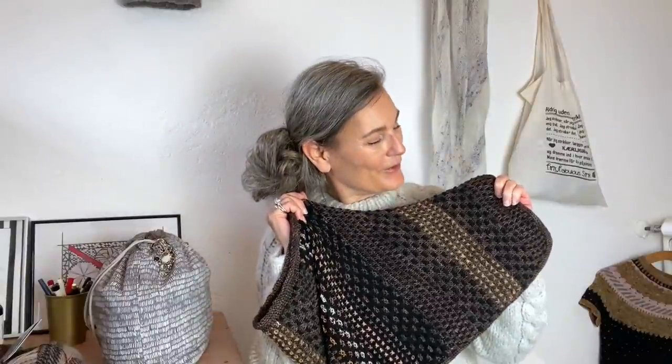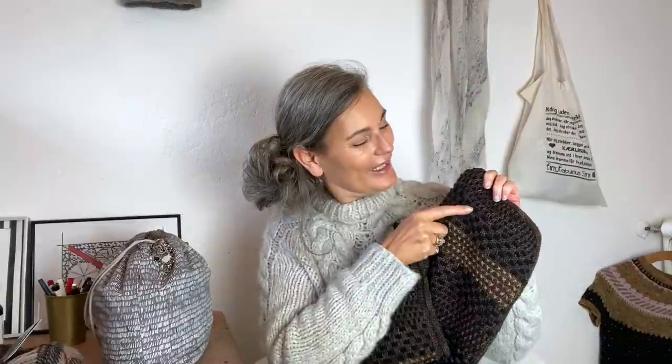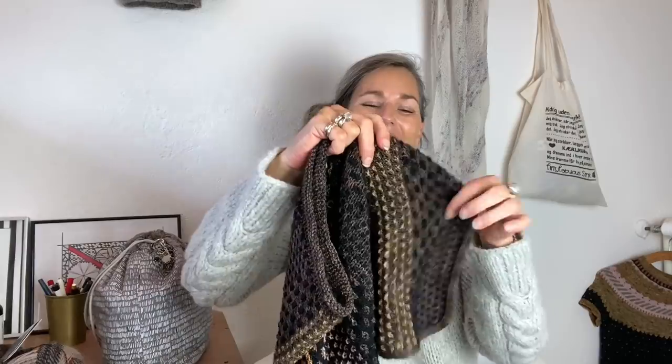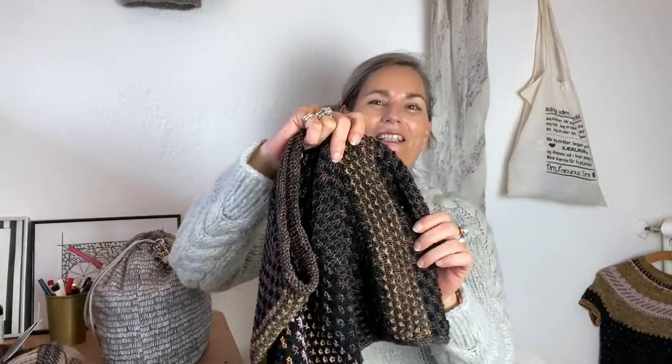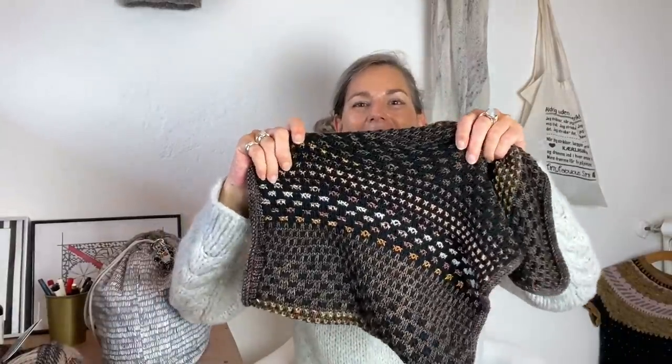The colors that I chose: the main color, the brown, is the same as in my chicken knit, my own stash yarn, the leftovers from the chicken knit. The black is just a baby merino, yeah, Drops Baby Merino in black. Then I have, again, one of my own hand-dyed yarns, this golden one. It's called Goldilocks.